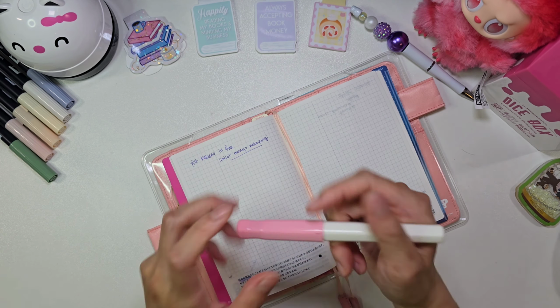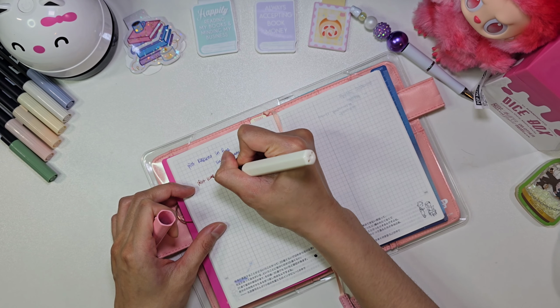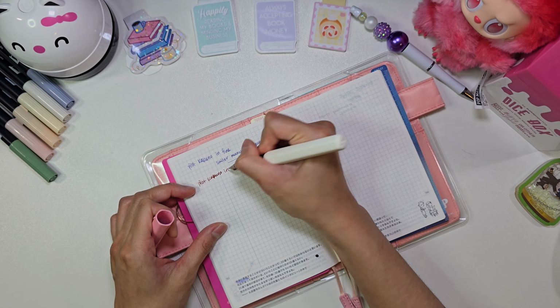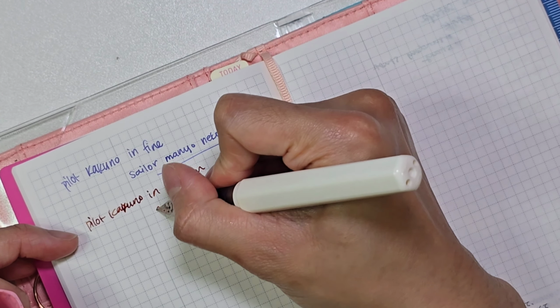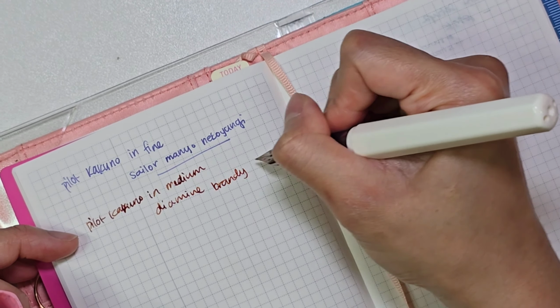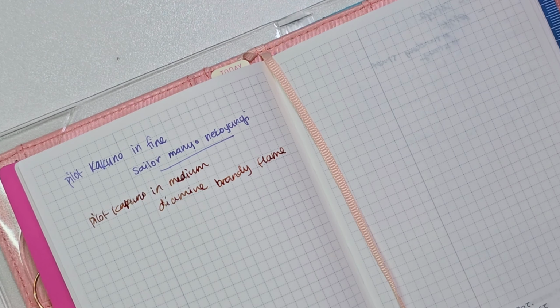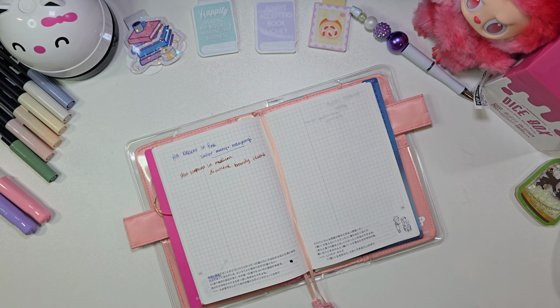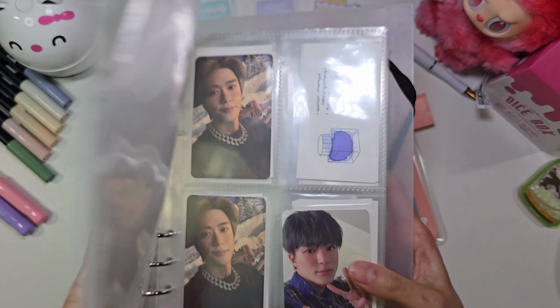And then we have the Pilot Kakuno in medium. And this has the Diamine, I believe it's Brandy Flame. Yes. And I do have the ink swatches here as well, so you can kind of see how those swatches would look. So here's my little binder.